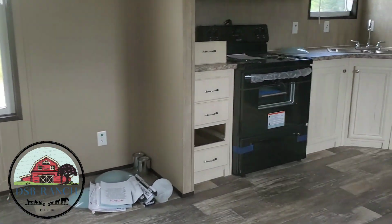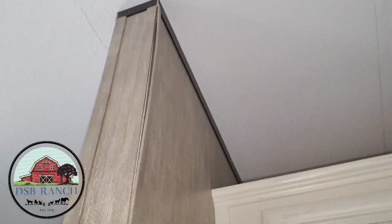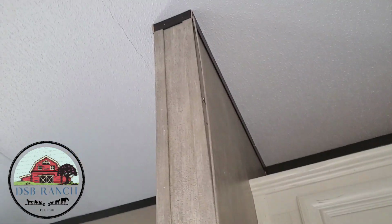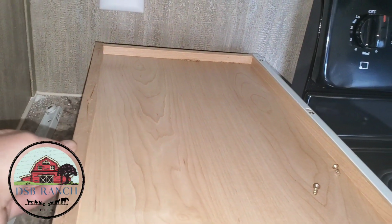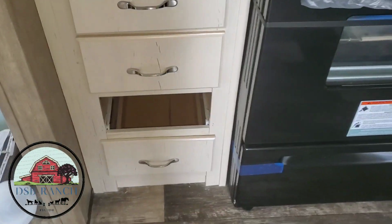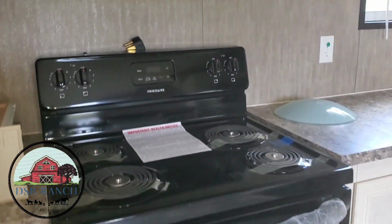So here we are in the kitchen. And this is another thing that just happens when you're moving a mobile home. This is one of the things that they're going to have to fix, that little trim piece and that small crack there. And one of the drawers got damaged. So it won't be a big deal. We've got to make a checklist, which we've already done.